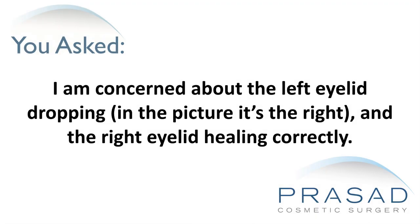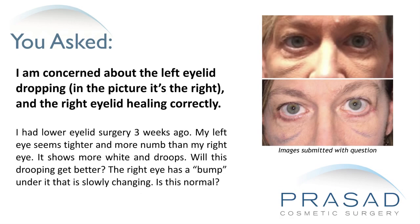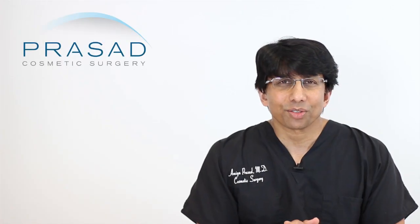I am concerned about the left eyelid dropping. In the picture, it's the right, and the right eyelid is healing correctly. I had lower eyelid surgery 3 weeks ago. My left eye seems tighter and more numb than my right eye. It shows more white and droops. Will this drooping get better? The right eye has a bump under it that is slowly changing. Is this normal?